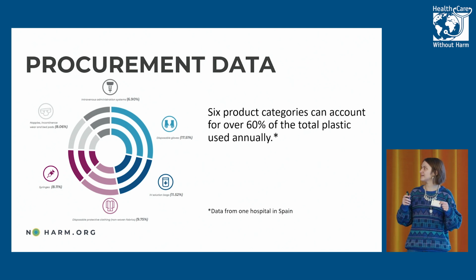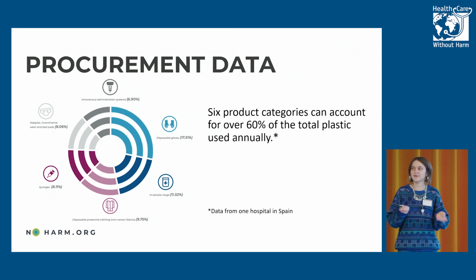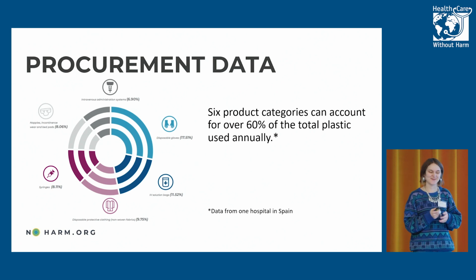They have shown that 6 product categories were representing more than 60% of the total plastic that they were using or producing annually. This is quite interesting to see, because it can already help us make a selection of the plastic items that we should focus on the most. You can see here, for example, quite a crazy amount for disposable gloves, almost 18% of the total plastic, which is quite in line with what we have found. Disposable gloves were always the item that was purchased the most. And we will also hear later today about how we can reduce the amount of disposable gloves. So there are ways to do it.